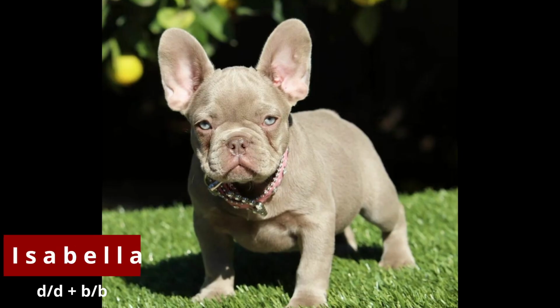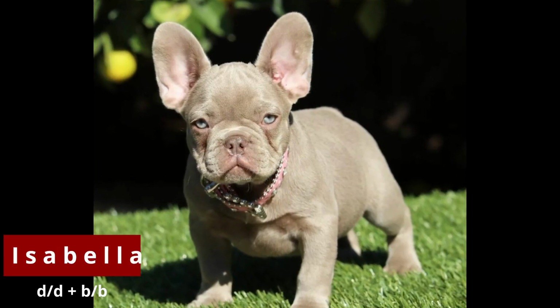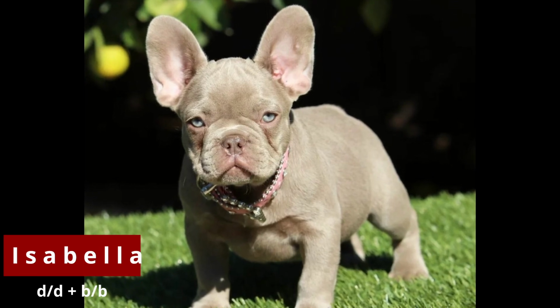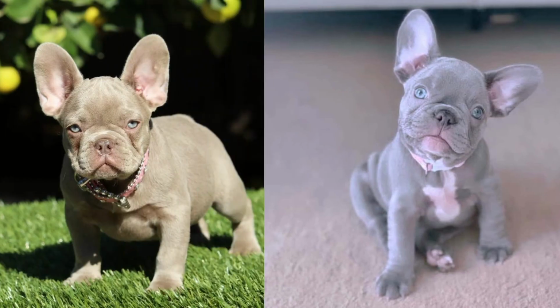Isabella is a combination of a Frenchie that has two copies of the dilute gene, written as little d, and two copies of Rojo, written as little b. These dogs are not to be confused with lilac. Although lilac is an exotic color, it takes an Isabella dog that has two copies of Rojo to create the more sought after exotic colors. Isabella will show as a light caramel as shown, while lilac is more of a silver color.